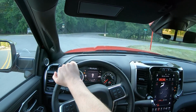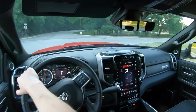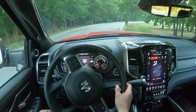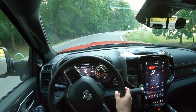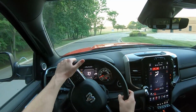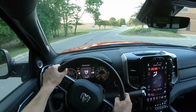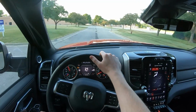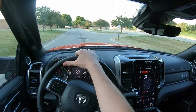Just for kicks and giggles, we'll hit this speed bump at 20 miles per hour like we always do coming in here. You can see me hop around. Even though this ride is very good, very compliant, it's still a heavy-duty truck. Oh. At least the camera didn't rock around on my nose.